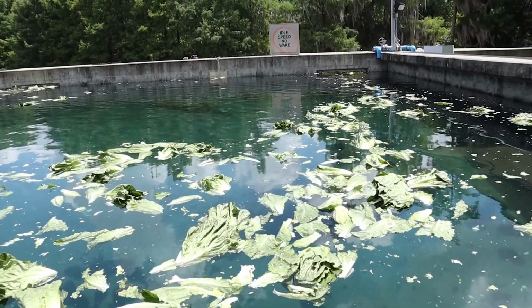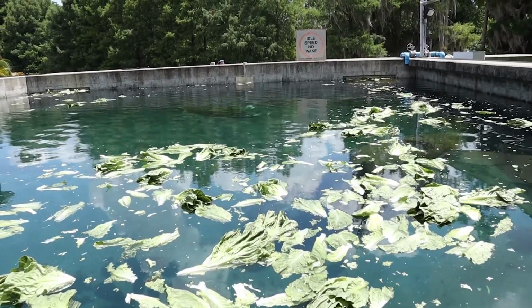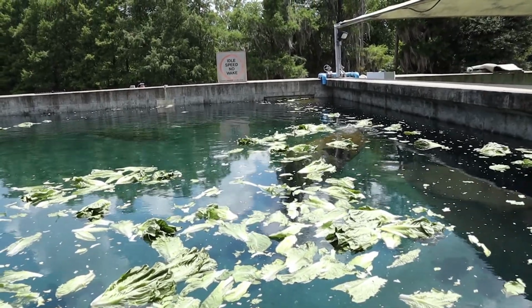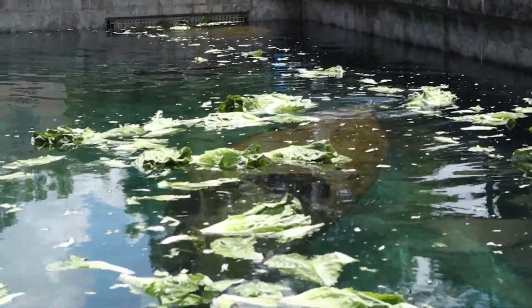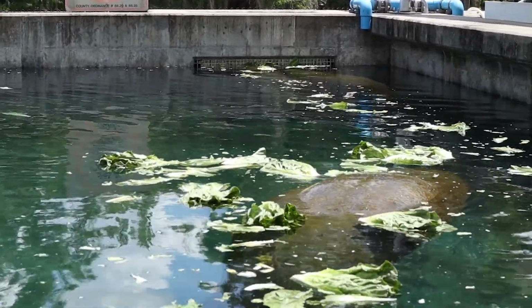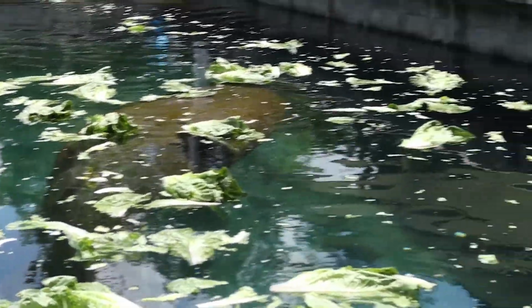Now, the people that decide whether or not they get released back into the ocean or the estuaries is the FWC, which is the Florida Fish and Wildlife Conservation. They're the ones that come in, they have a little checklist, and they decide whether or not our manatees are ready for the world. And that goes for all of our rehabilitated animals, not just our manatees. So our turtles, our birds.